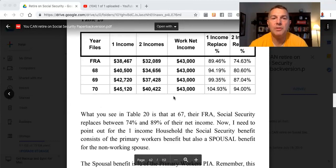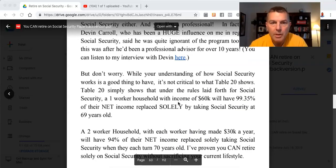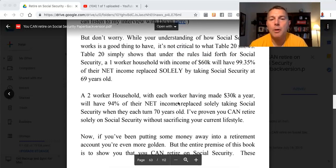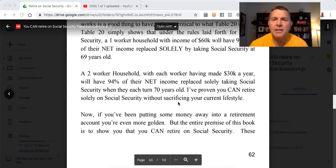Again, Table 20 is just showing the net replacement that we can get depending on when we take Social Security. Table 20 simply shows that under the rules laid forth for Social Security, a one-worker household with an income of $60K will have 99.35% of their net income replaced solely by taking Social Security at 69. A two-worker household with each worker having made $30K a year will have 94% of their net income replaced solely by taking Social Security when they turn 70 years old. And I'm not sure I like that, but I'll leave it.